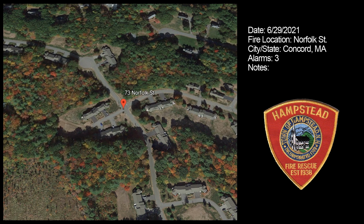Fire Alarm from Hampstead Command. Answering Hampstead Command. Be advised, we have an EMS sector set up. Have two more ambulances respond to the scene, please. Proceed. Two more medics to the scene. Hampstead Command, Auburn Tank 1's on scene. Auburn Tank 1, report to water supply. Received, thank you.